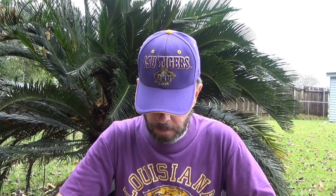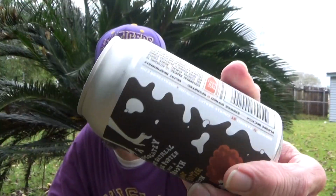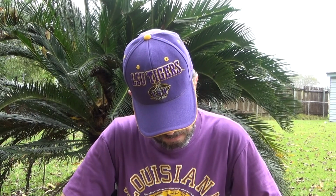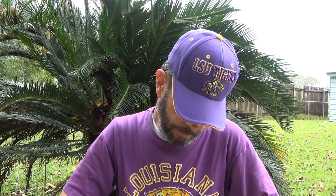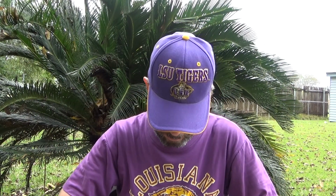It's produced in Hammond, Louisiana by Gnarly Barley. It's an adhesive paper label on a clear cylindrical can. Canned less than 2 months ago. It's got a date, but it's kind of on the side there. Natural flavorings and caramel color added. Okay, so yeah, flavored malt beverage.